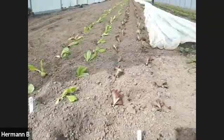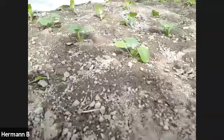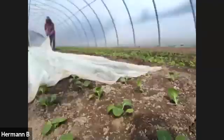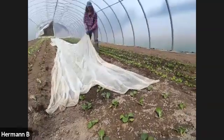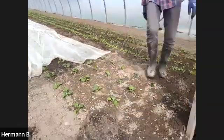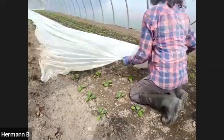And here, this is pak choi, actually. Nice little plants. And again, Louise is just covering them right now because the flea beetles, as we saw earlier, are out and about, and they just love pak choi too. And we don't want them to start putting all kinds of holes in our pak choi.